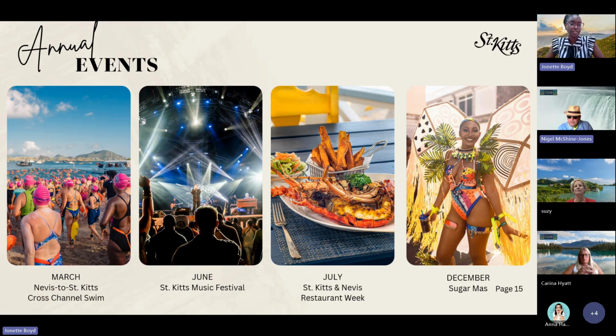We also have our St. Kitts and Nevis Restaurant Week in July. What is special about our restaurant week is that it's focused on one theme ingredient. So our chefs have to be extremely creative, as their discounted menus have to be focused on one main ingredient. This year we will be featuring the tamarind.